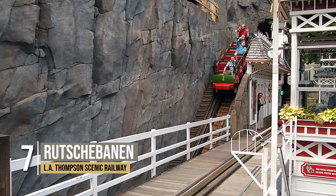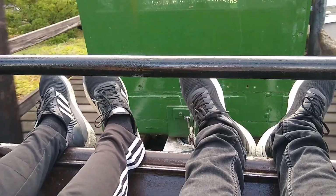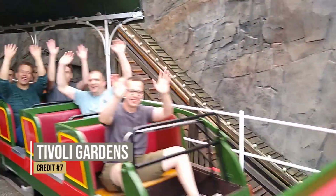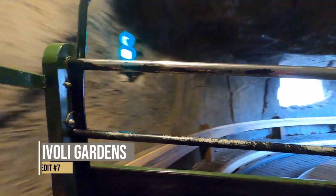I'm still honored to this day to say that yes, this is an L.A. Thompson scenic railway, which really has so much meaning in itself. It is the oldest roller coaster in Europe, and it just doesn't show its age. Considering it's 108 years old, it's criminally smooth.